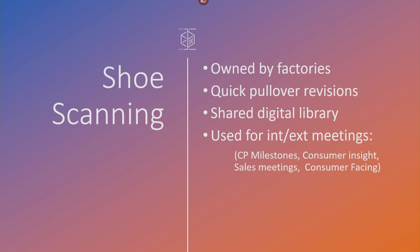And then shoe scanning. This is actually in every factory, so we don't really run this, but we get back all the shoe scans from every single factory. We can do quick pullover revisions without actually receiving the pullover at times. So sometimes the designer will see it and know straight away, don't send it, I'm going to redline it and redo that and then send it.